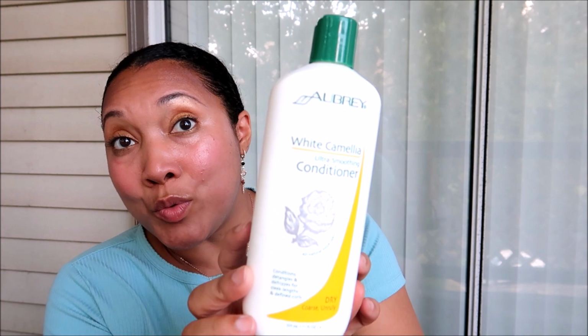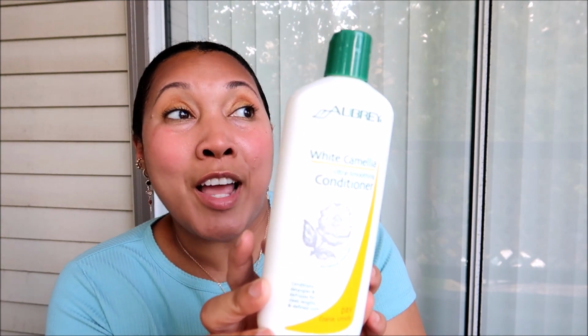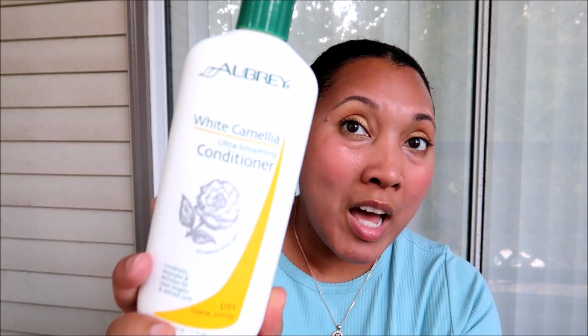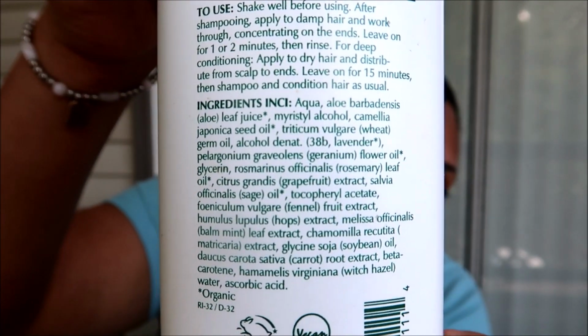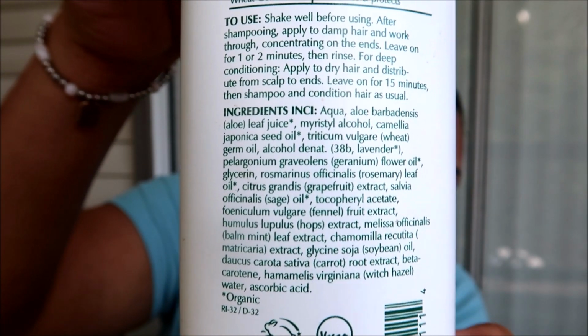This is from Aubrey, their White Camellia Ultra Smoothing Conditioner. This was one of my go-tos when I first went natural. Like, me and Aubrey Organics were like this. The White Camellia was my favorite. I love White Camellia oil. It's very, very lightweight, but it gives my hair incredible shine, and just like the name says right here, it is great for smoothing. I love the smell. So for the newer one, I hope that the smell has remained the same. Here's a little shot of the ingredients. This will be really nice for me to look back on when I try the newer version.